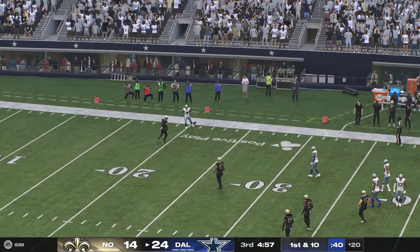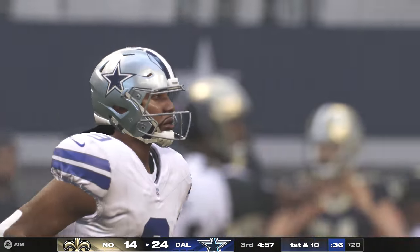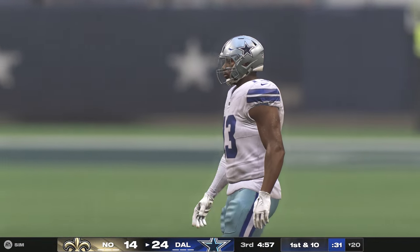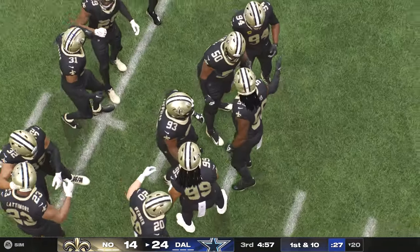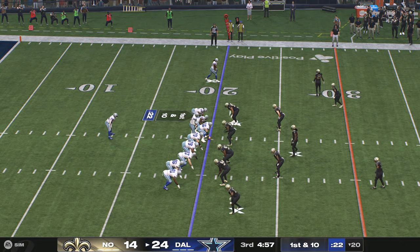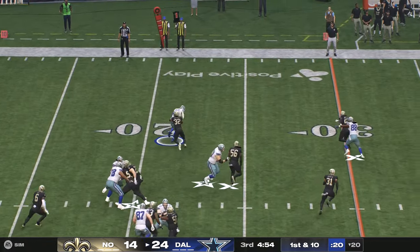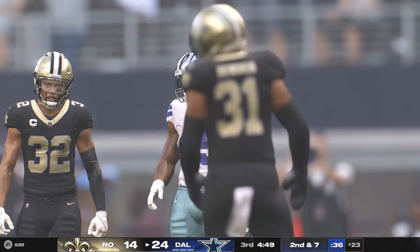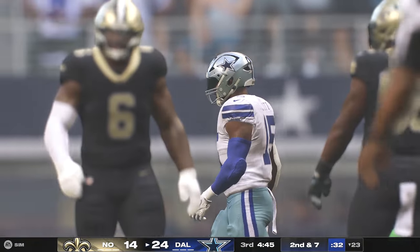A fair catch taken, and they're going to start right at their own 20-yard line. The Cowboys offense ready to take over possession of the football. They'll start it here with a first and 10. Three tight ends in the game to start the drive. The drive starts with a run, and it's Elliott. He'll be stopped after a pickup of about 3. The Honey Badger, Tyrann Mathieu, from the secondary on the stop.